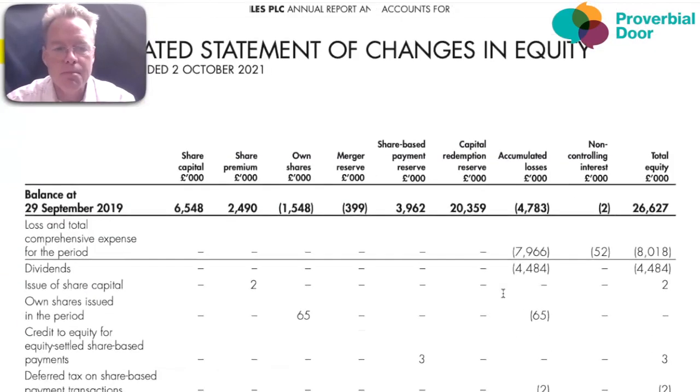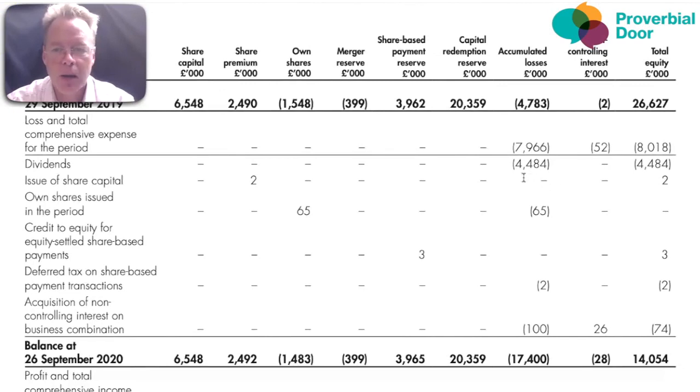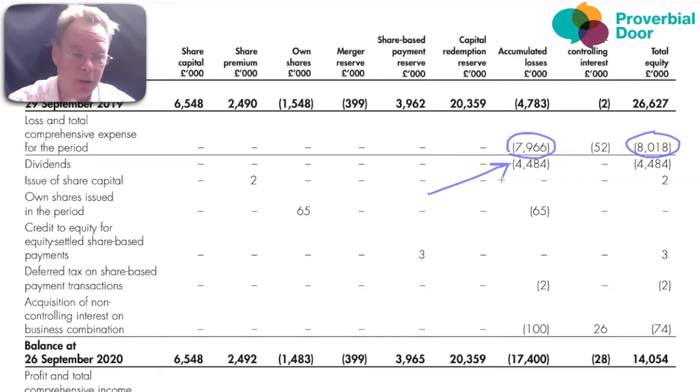Just having a look at the movement in equity. Now, I thought this was quite interesting. This is last year. You remember that they made a loss last year. There's the loss that they made, or the total bottom line, 8 million. And then they went and paid out dividends, which I thought was quite interesting. It may be something to do with the timings of those dividends, that they may have paid the dividends out before COVID hit, for example. But even so, if you're going to book a loss, you shouldn't really be paying out dividends. So that's my opinion anyway.